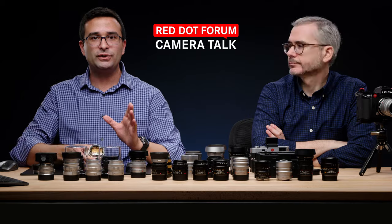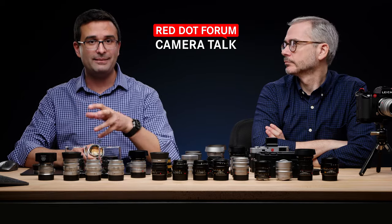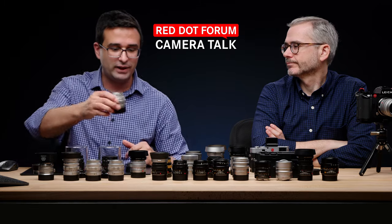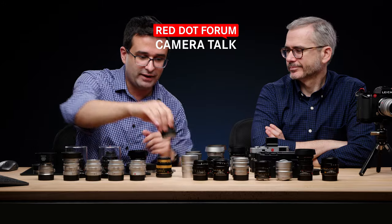But as I mentioned, that period from 61 to about 69 was the most fascinating time because we saw a lot of weird things. I'm going to give you an example. These three lenses, see if I can get all three on display.